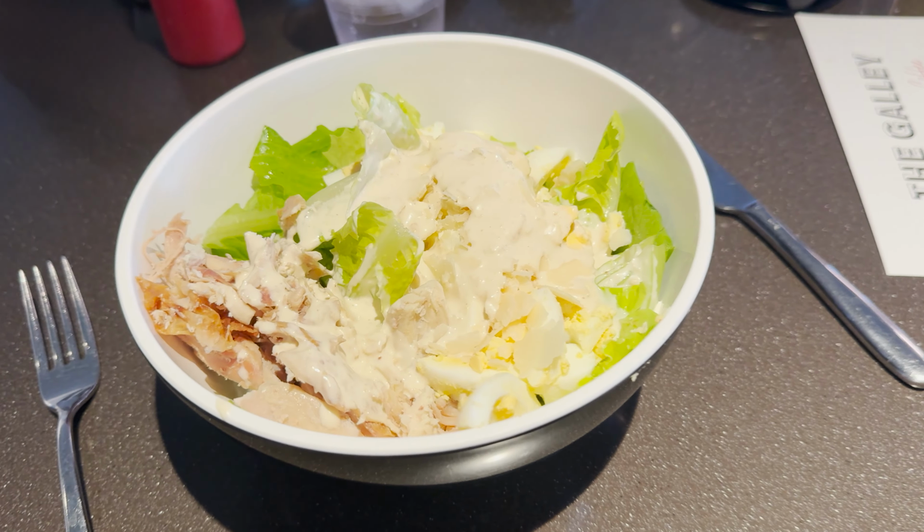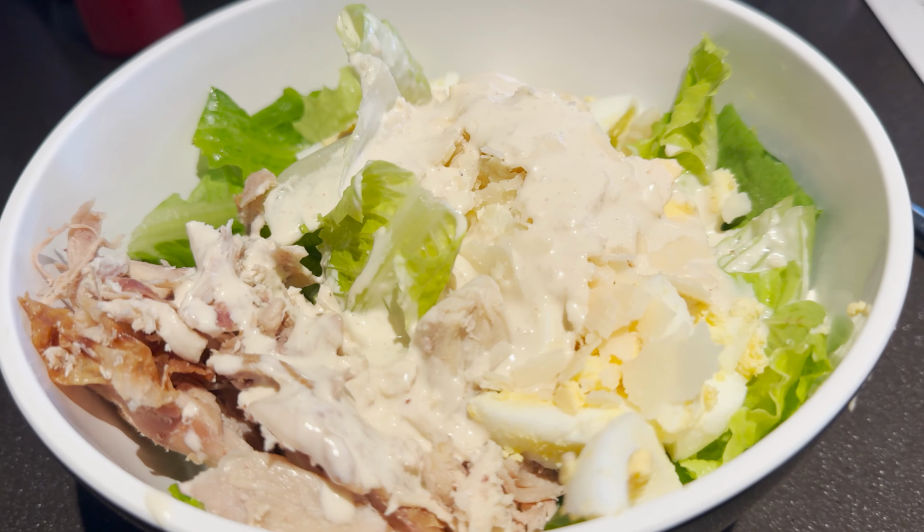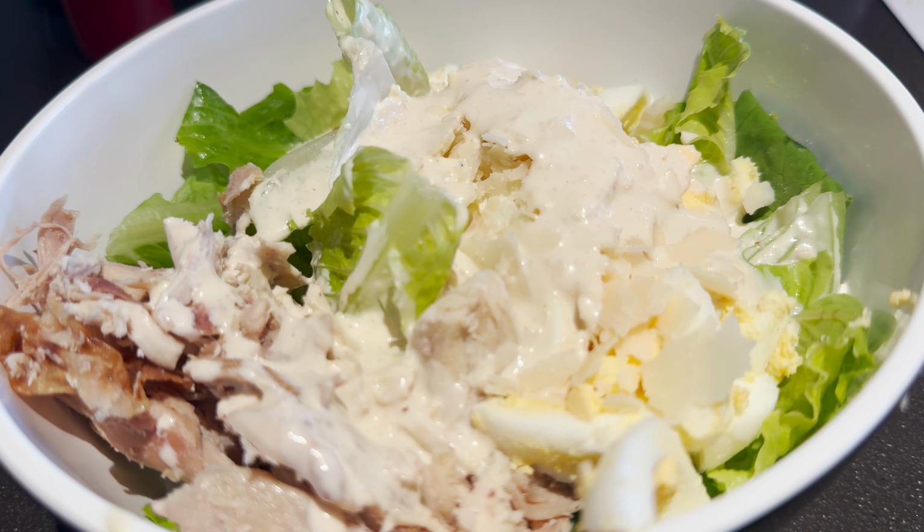It looks really good. Let's give it a go. Let me give you the scores for my Caesar salad. It was really good. I really enjoyed it. And they don't hold back with the ingredients, and it's really good quality stuff. Very tasty and plentiful. I'm going to give it a Crucial UK score, a 5 out of 5.